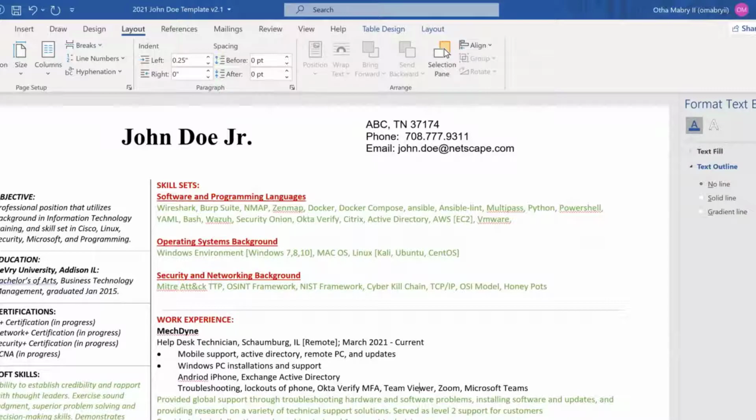Now, I'm assuming that's Microsoft Teams or Cisco Teams. Microsoft Teams, yeah. All right.